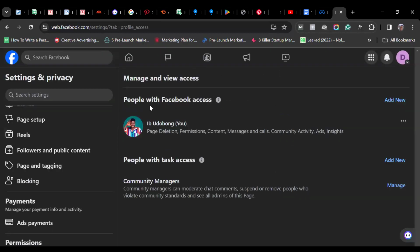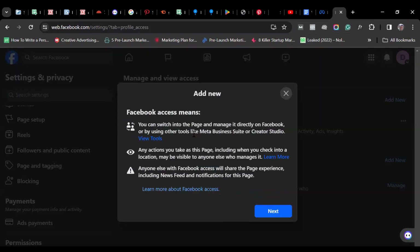Then we now have where you give people Facebook access, right? And we click on add new. We want to give Facebook access. Now look at what this means. It means here that the person can switch into the page and manage it directly on Facebook or by using other tools like Meta Business Suite or Creator Studio. Note, with task access, they can't switch into it on Facebook, but they can manage it with other tools.